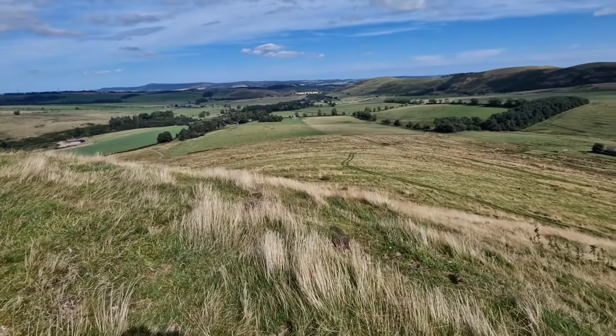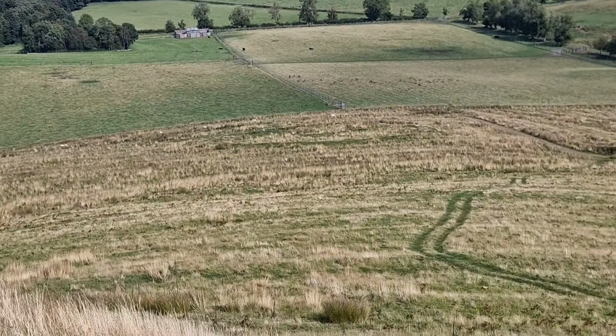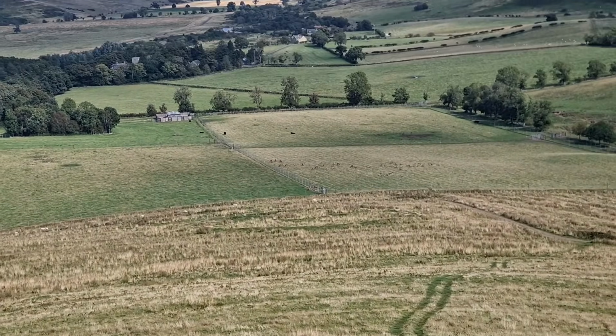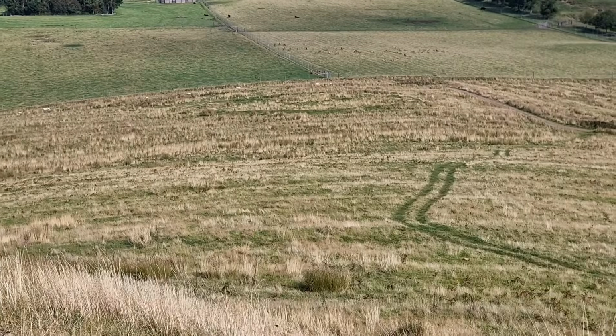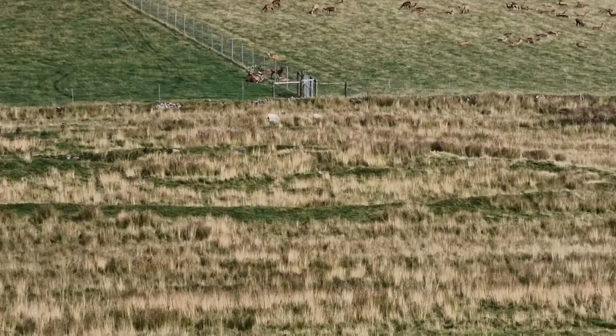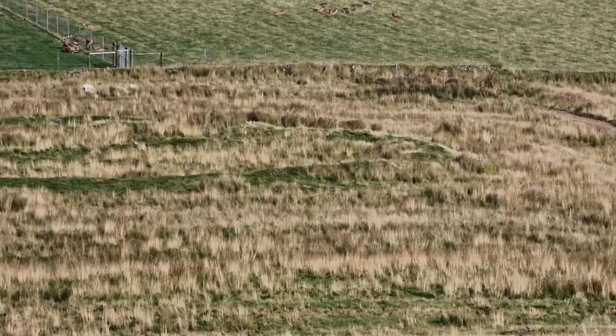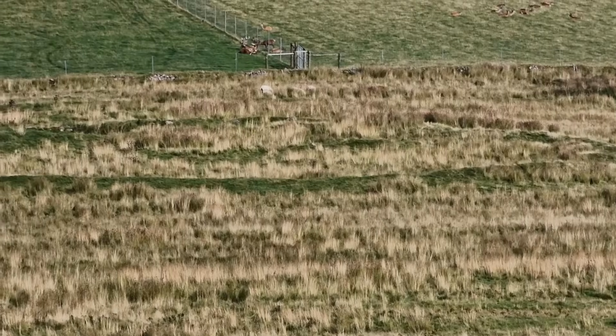I have found Ingram Hill, even though it's not much of a hill. Can you see the ring? It's a landscape. There's a shape around it. You can sort of see two concentric circles.